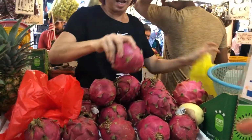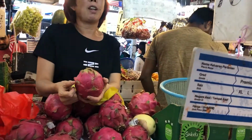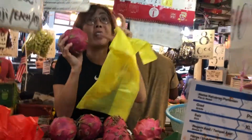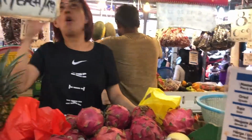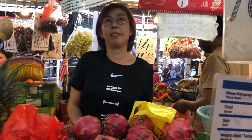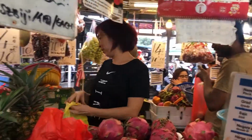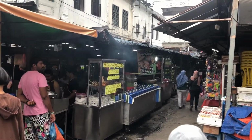Malaysian ones, right? Yeah. Are they good? Yeah. When is the season for dragon fruits? Dragon fruit depends on the weather. Rainy season, less. So usually from January on is a good time? Yeah, the whole year. Until October, November, December, less. Okay, cool. Six ringgit, right? Yeah. Okay, thank you. Want to try? Oh, I've tried before. I want to take it home. Okay. Thank you.